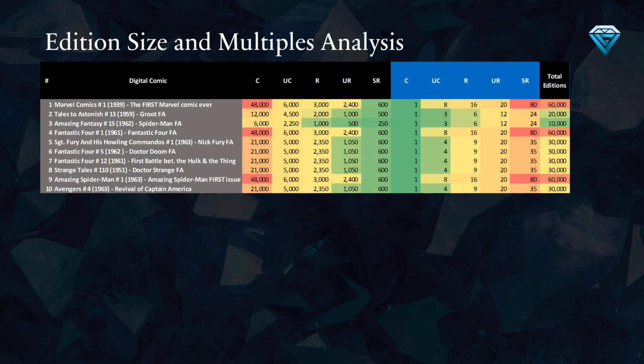This table shows the total editions minted for these top 10 comics on the list. If we look at the last column, we see the total editions, and looking at the first column, we see the number of editions under the common variant. Then the next column, the number of editions for the uncommon variant, then the rare, ultra rare, and secret rare.